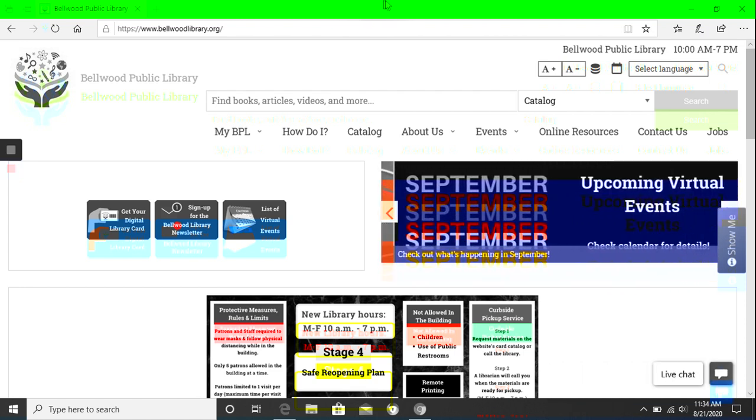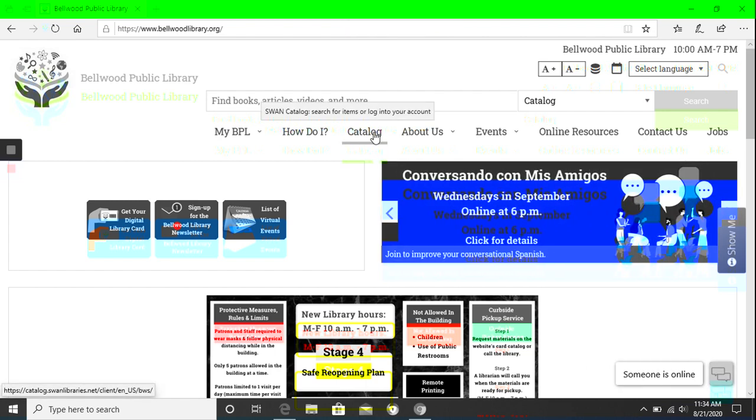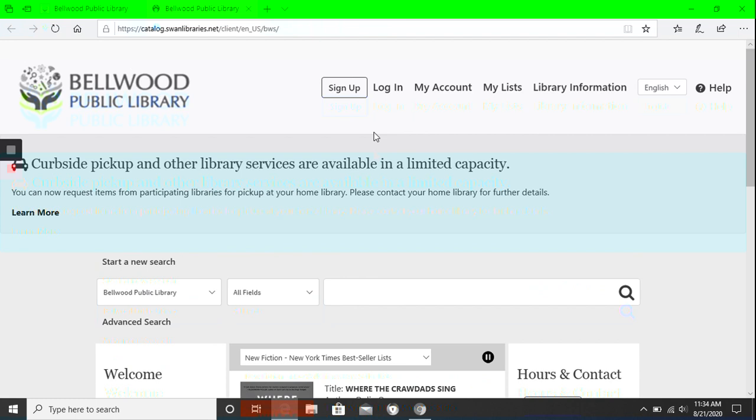We're on our website, bellwoodlibrary.org, and right in the center at the top here, there's a link to our catalog. We have a banner up top that says we are open for curbside and walk-in pickup for materials that have been checked out to your account. You can do this by either placing the item on hold or calling the library directly to place an item on hold. After we have processed the hold for you and the item is ready, we will contact you again to let you know that you can come to pick up the materials.